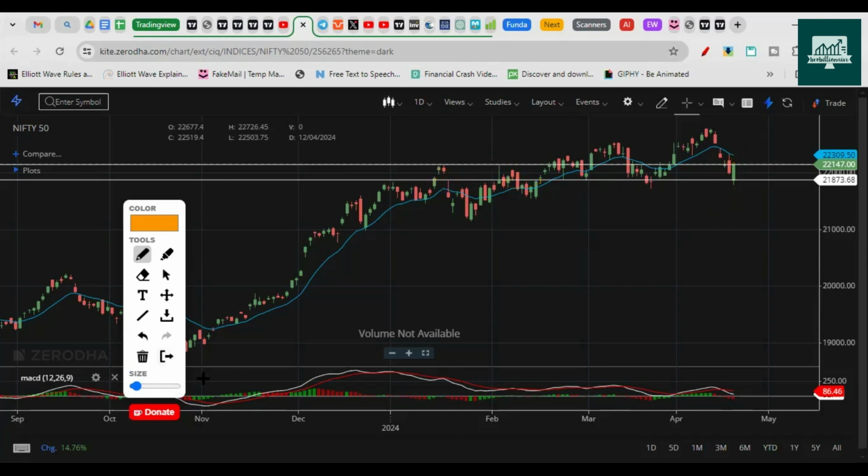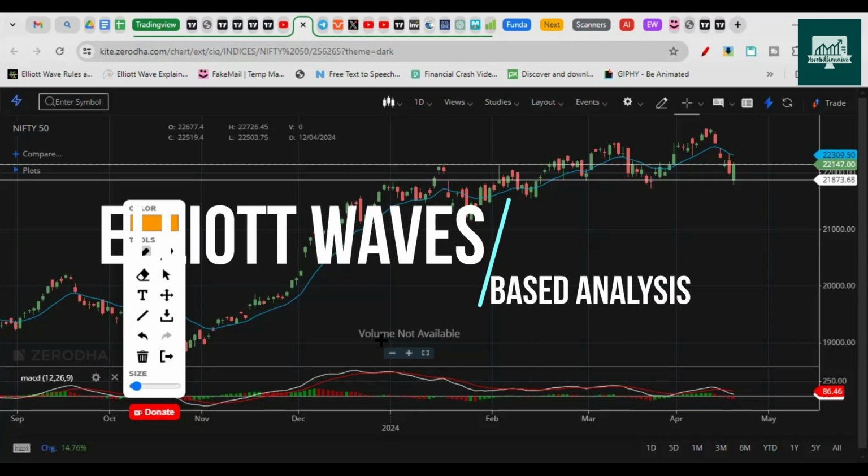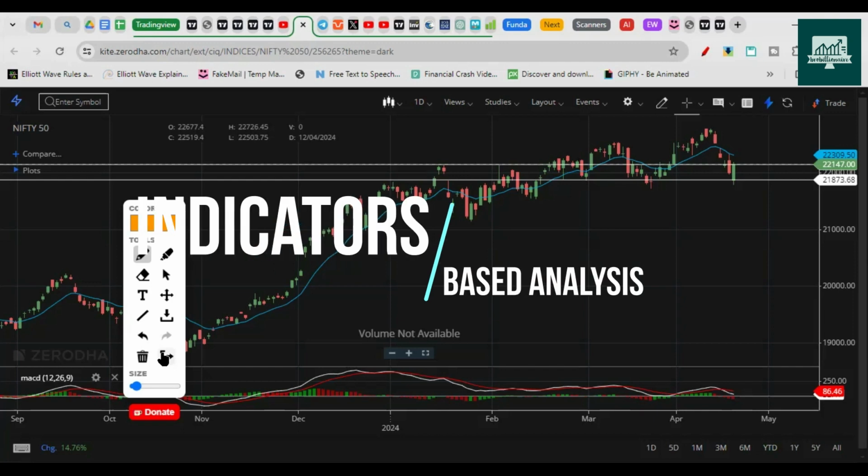So what will be the trend for the next week, and what is the Nifty's direction for the next week? Let's try to find out. First, we'll check Elliott Wave, and then we'll check price action and indicators.